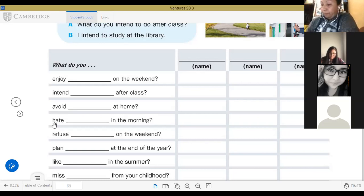Irene, what did you say you hate doing in the morning? I hate nothing. Would you say snacking or napping? Nothing. She didn't say anything. Oh, you hate nothing in the morning. You'll do anything in the morning. Okay, very good. Or maybe do you like getting up early, Irene?